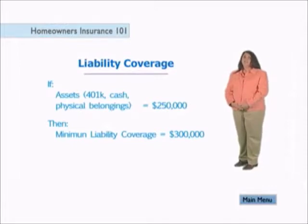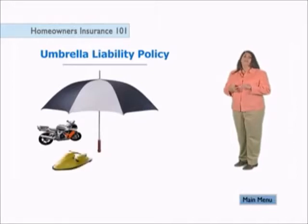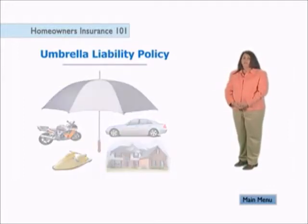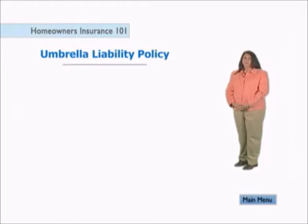Another consideration is an umbrella liability policy, which for an additional premium will cover all your underlying policies, such as your motorcycles, watercrafts, autos, and homes. This would put an umbrella over all your policies, and you can choose the amount of coverage that you want: $1 million, $3 million, or even $10 million. Remember that most people sue for $1 million or more.